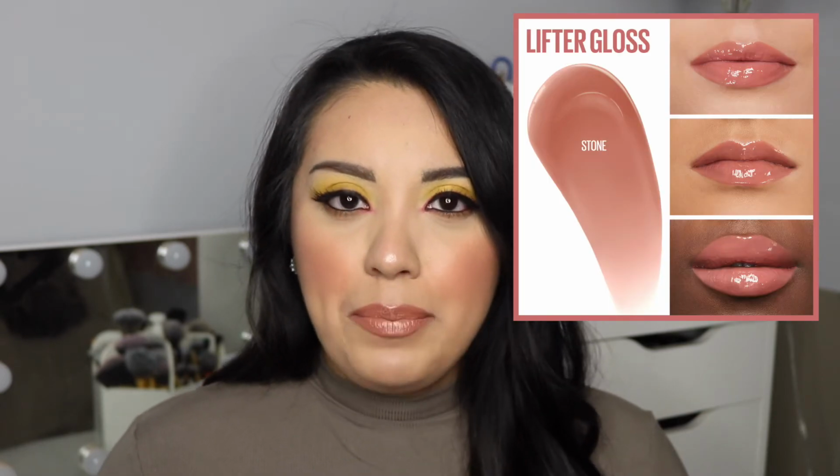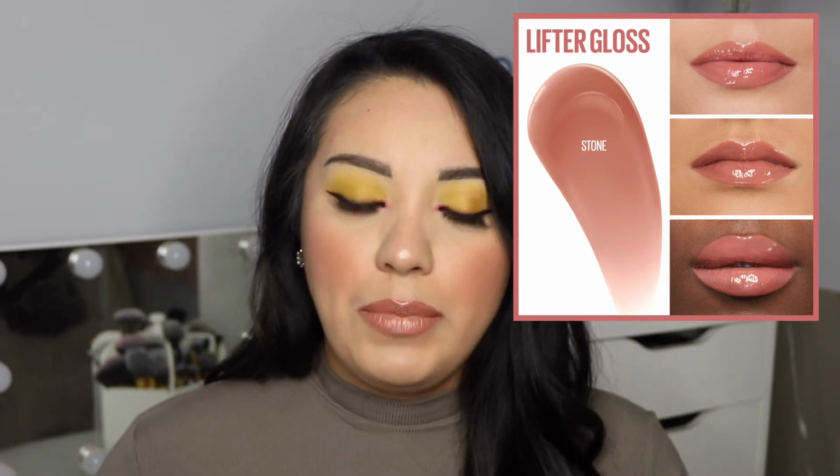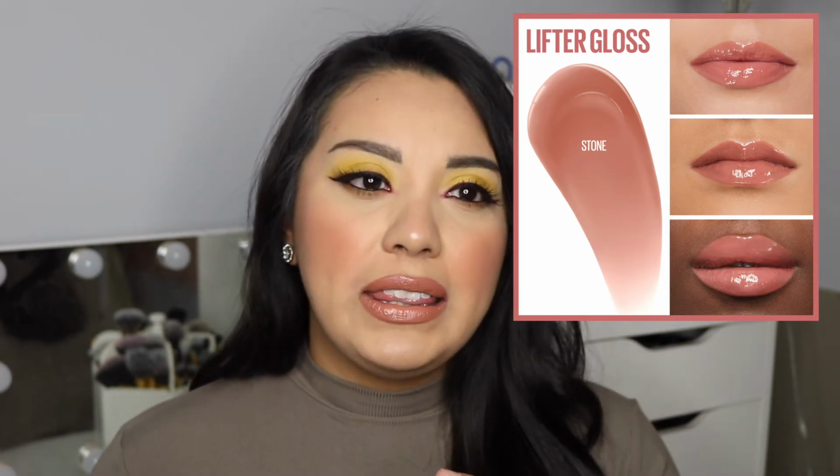It's like a pink, but it's not like a baby pink, but it's also not super nude and it's not super corally. It's just a really nice combination of all of them. It's a little bit light, a little bit creamy, and whether you have fair skin, medium skin, or dark skin, I feel like this looks so good on everyone.